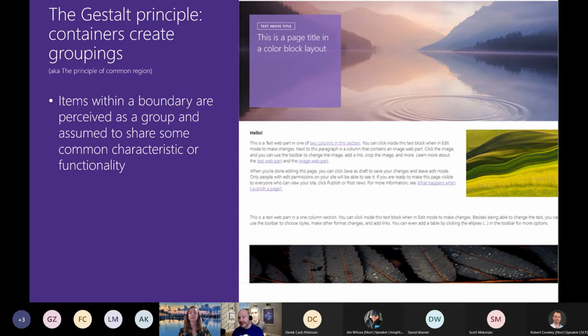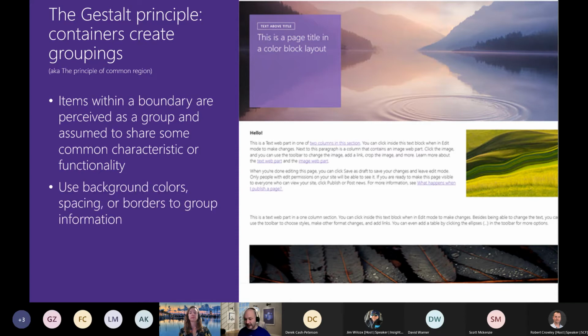So this is an example here of a standard page template. And you'll notice that it is actually visually grouping some elements by using either blocks of color, by using images, or by using headings and spacing. So use background colors, spacing, and borders to help group information. That's going to help break that F-shaped pattern that people are doing by actually attracting them, because we're always attracted to shapes, to colors, to motion, and things like that.